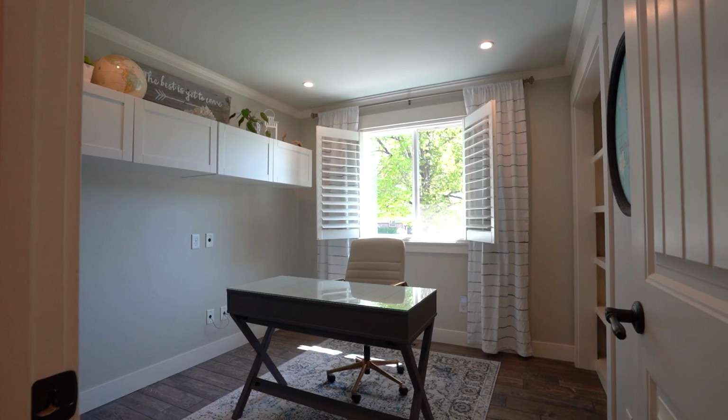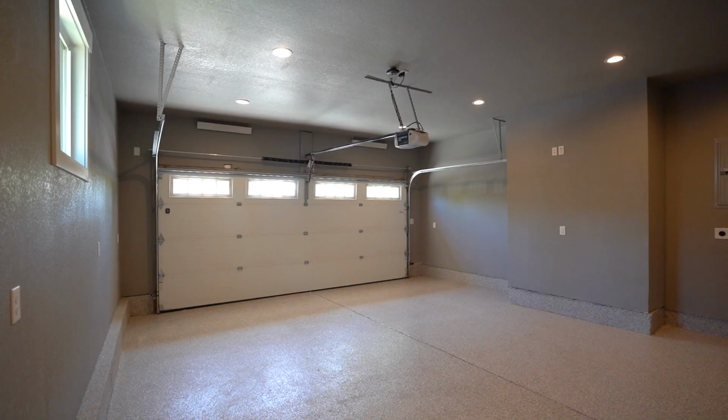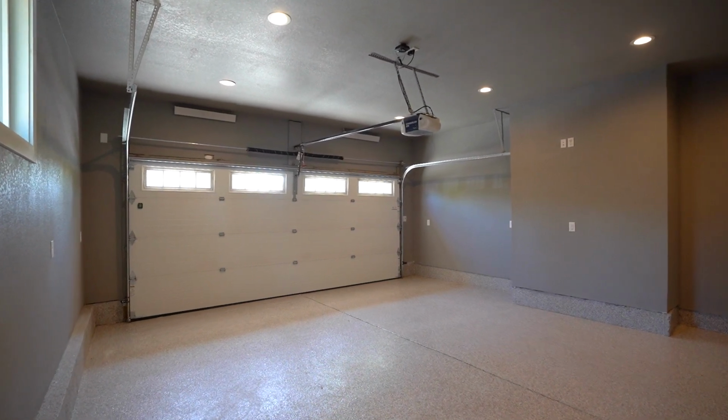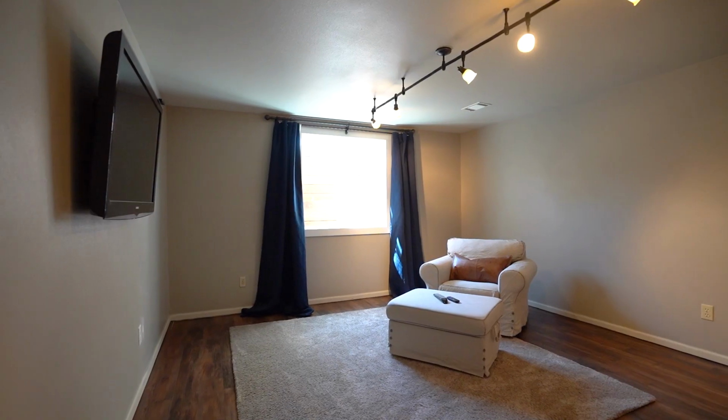The contemporary decor adds to the home's sleek and stylish atmosphere. The oversized 2-car garage has a professionally installed epoxy floor and another mini-split heating and air conditioning unit to make the garage comfortable in both summer and winter.